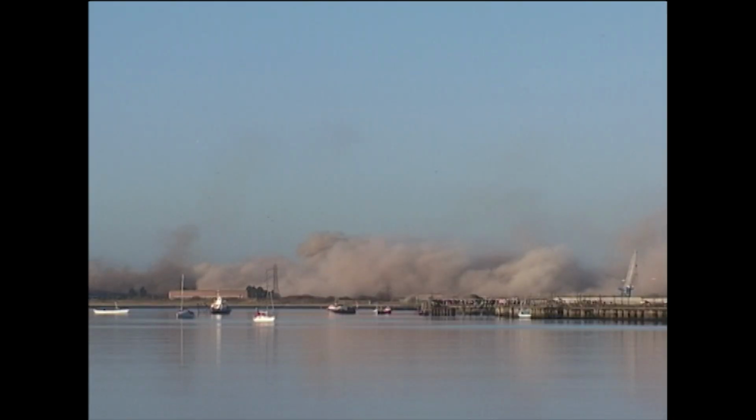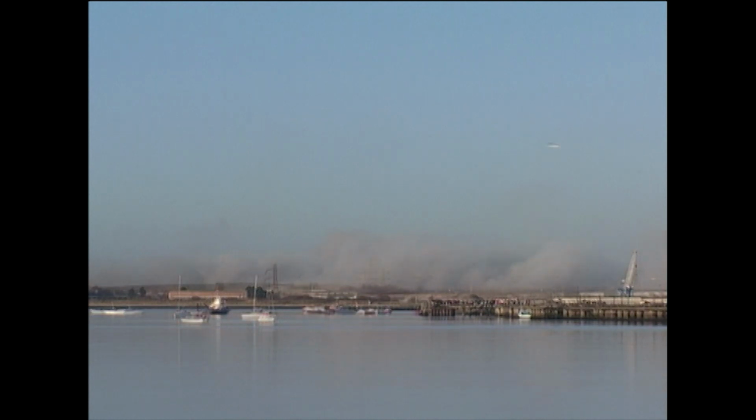Controlled Demolition's years of work at the power station are finally over. The team may be disappointed, but this was a major achievement. The chimneys are down, no one was injured, and Blyth's skyline will never be the same.